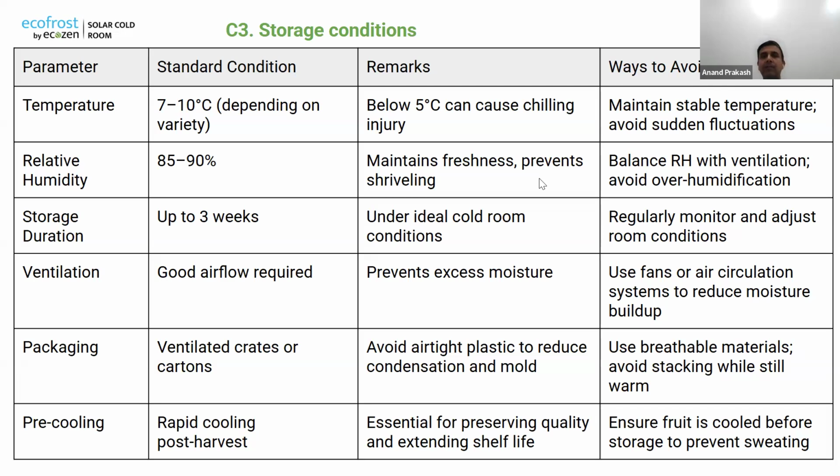All those are typical symptoms of chilling injury, which I had previously shown in one of the photographs in my previous slides. So in a nutshell, these are the parameters which should be very strictly followed so that we are able to get the required life of dragon fruit in the cold room.